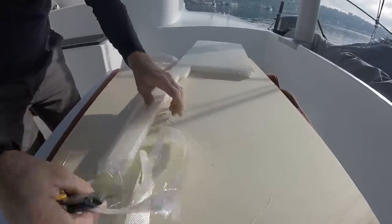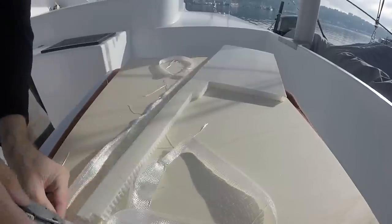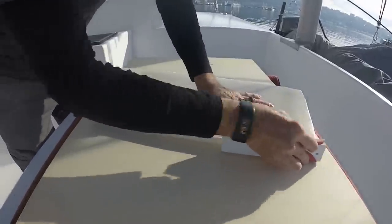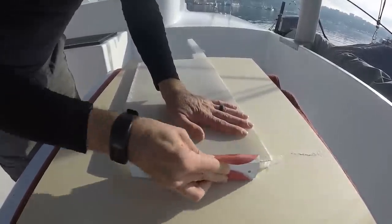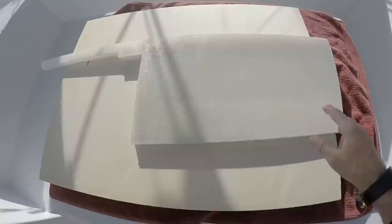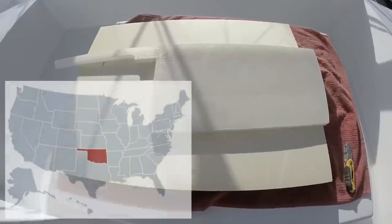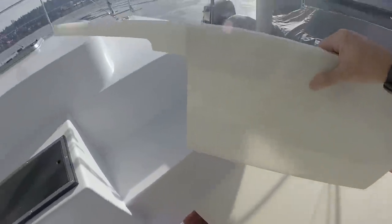Okay, coming off nice and smooth so far. Okay, I'll sand it up. I didn't sand the face yet. I'm gonna do that at the end, but the edges are all prepped and ready for me to test fit this. I just realized my piece is starting to resemble the state of Oklahoma. Huh. Okay, well let's go see how she fits.